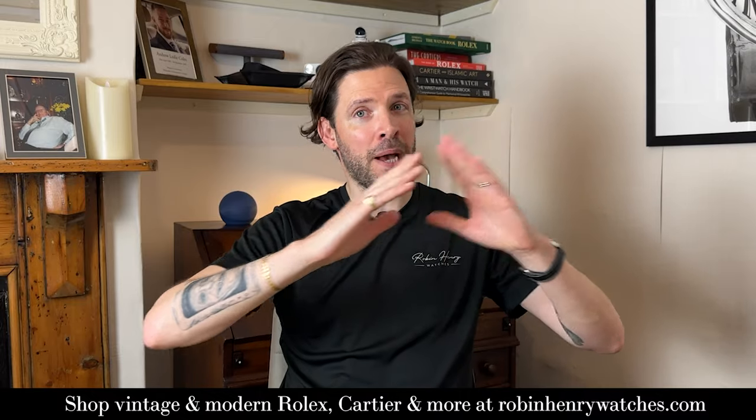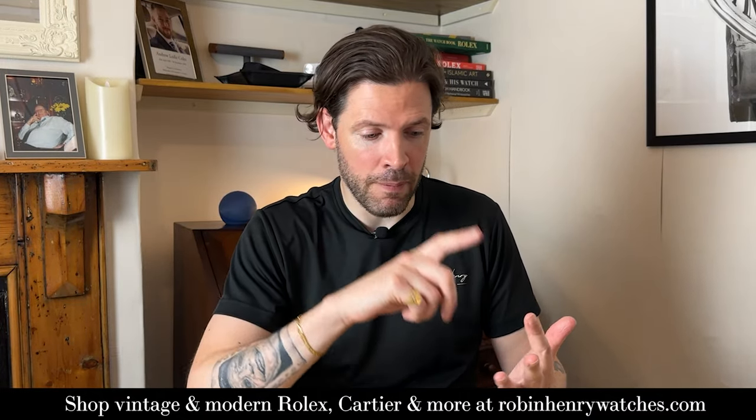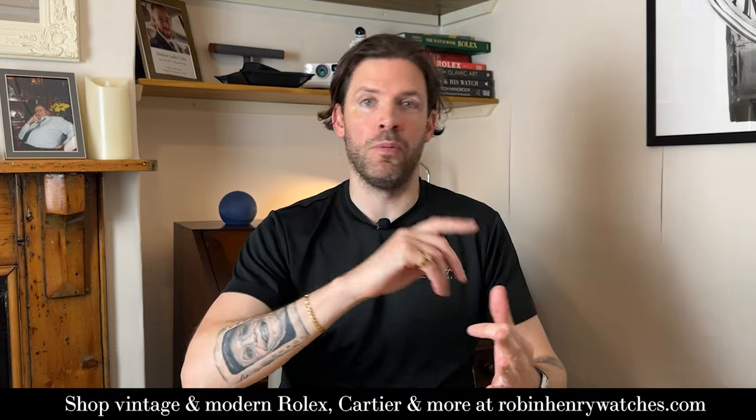You can get anything from the 70s, 80s, 90s. You might even stretch to the very early 2000s. You've got a massive choice of steel and gold, bezel choices, and the dial options are undefeated. Who's got more dials than the Rolex Datejust? We're still discovering dial configurations. So I think that's a really good place.